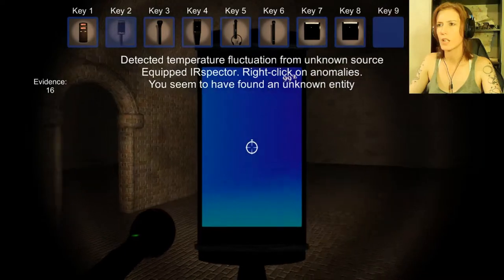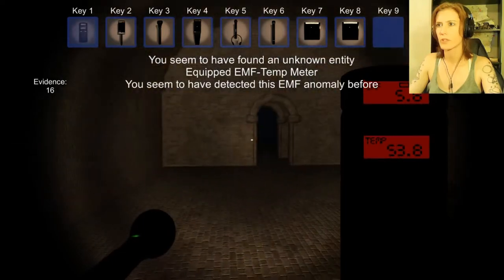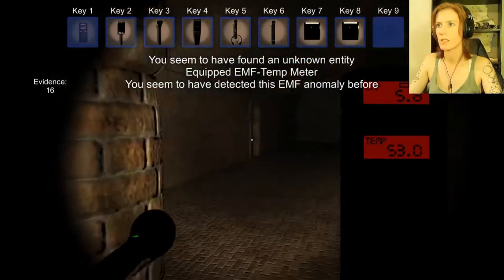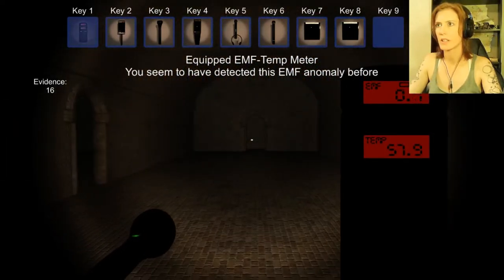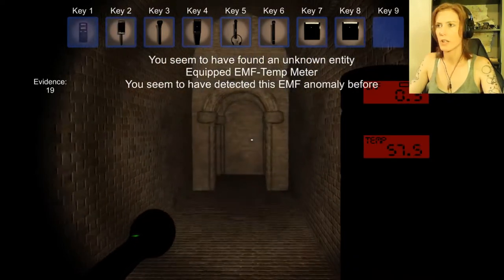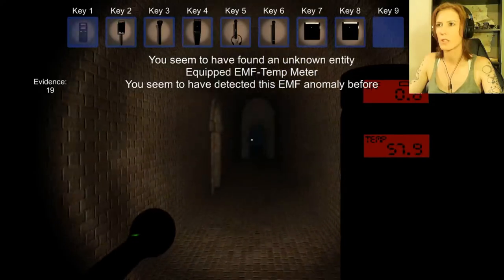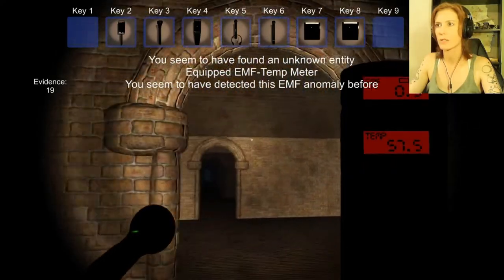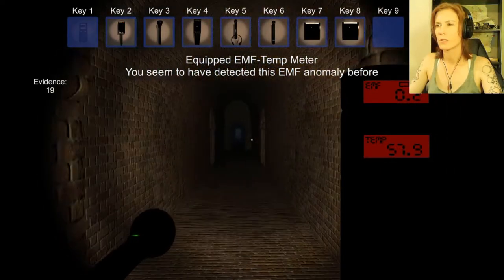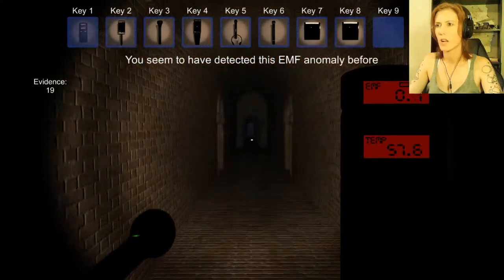I have found an unknown anomaly again. Okay. So far, not finding anything hugely interesting in this place, as far as bad guys go. And yet another source. So far, not finding anything besides spheres. I don't see anything to indicate a poltergeist of sorts. Of course, I haven't tried spraying the walls either, so... I've detected that anomaly before. Okay.